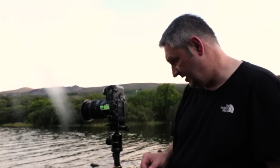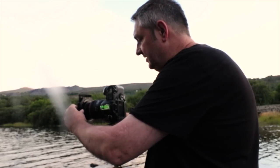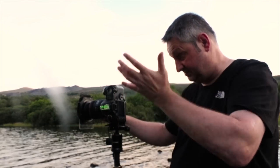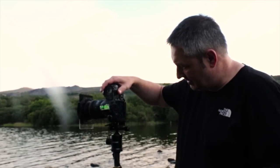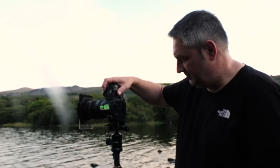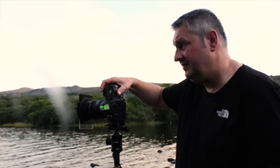Some nice cloud coming in right under Snowdon now. It looks really good. Got some nice colour on it, like golden. What I've decided is to do a long exposure on this. I've got a 6 ND grad and a 0.9 soft grad. ISO 100, F9, and we'll try this at 10 seconds at the moment.